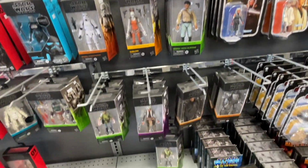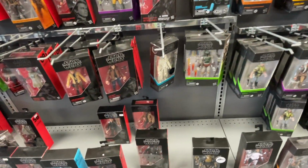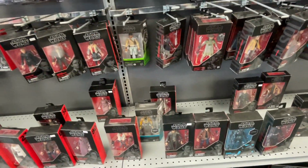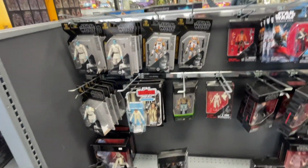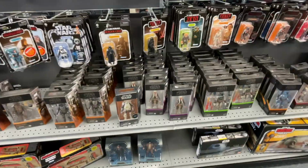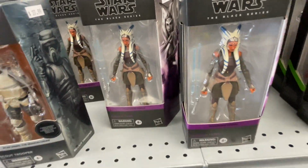So a lot of Black Series figures here to choose from. There's some on the other end too, but I'm just gonna have to do a slow pan for you and show you if there's any that you're looking for and you're in the area. Definitely stop by the store because this store is freaking amazing. Some Ahsoka's down there. It's that one right there.